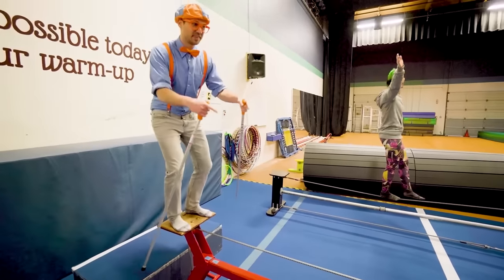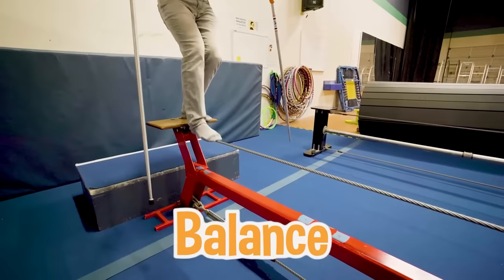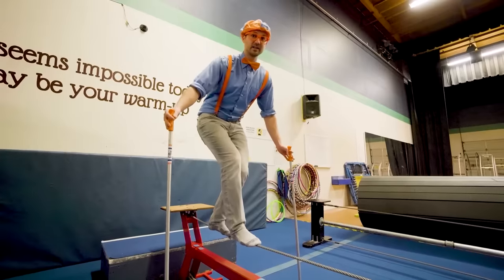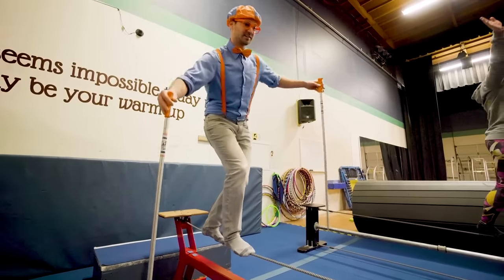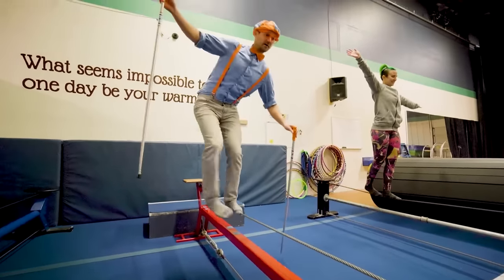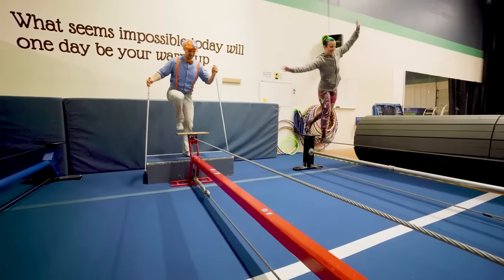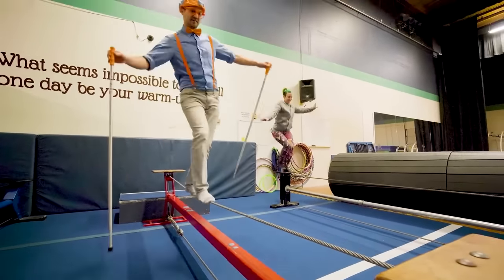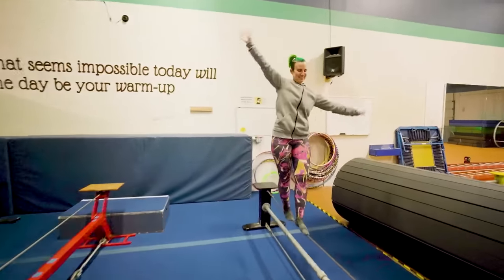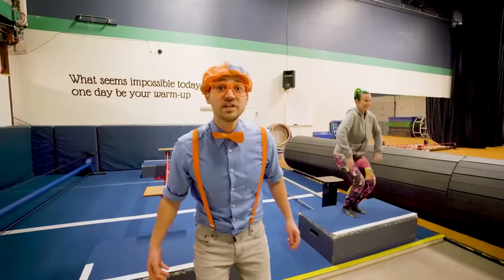Whoa, check it out. This is a tight wire. This is where you can practice your balance. And balance is really important because you might need it for things. If you don't have any balance, you'll just fall over. You see what I'm using on my hands? These are sticks, just in case I need a little help. Whoa, whoa! That was silly. I just fell. Let me try it again. Whoa! That's tricky. Wow, look at how good she is. Wow, she is so good.